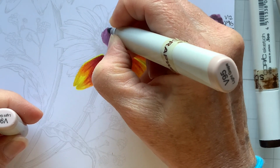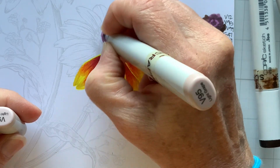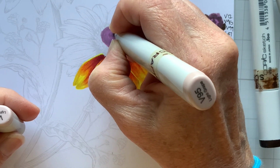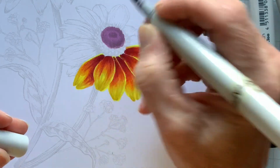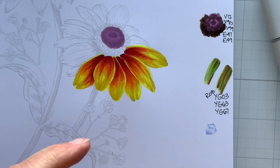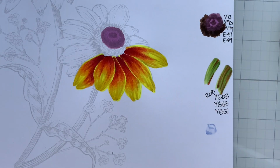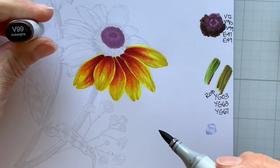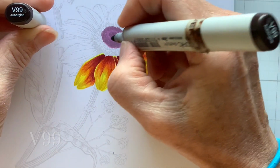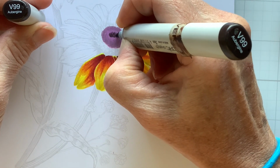I'm not going to be able to get into that detail the way I want to. And I'd practiced with little dots, but I'm thinking I'm going to be better with more like little short hatch marks. We'll kind of see as we go here. And then the darkest, sorry, that was V95, which is called Light Grape. Then V99, Aubergine. Sometimes colors have kind of funky names, and I'm not recognizing that one.